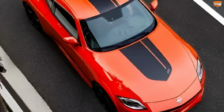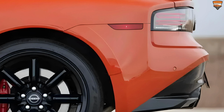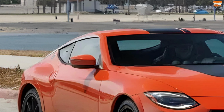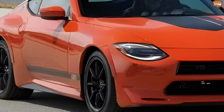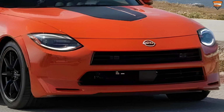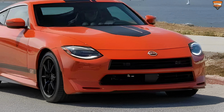When the Heritage Edition was first unveiled at the Tokyo Auto Salon in January 2022, the Nismo hadn't been introduced yet, but that doesn't take away from the Heritage Edition's appeal. This limited production model stands out on the road with its eye-catching fender flares and the split grille up front, paying homage to the Datsun legacy.